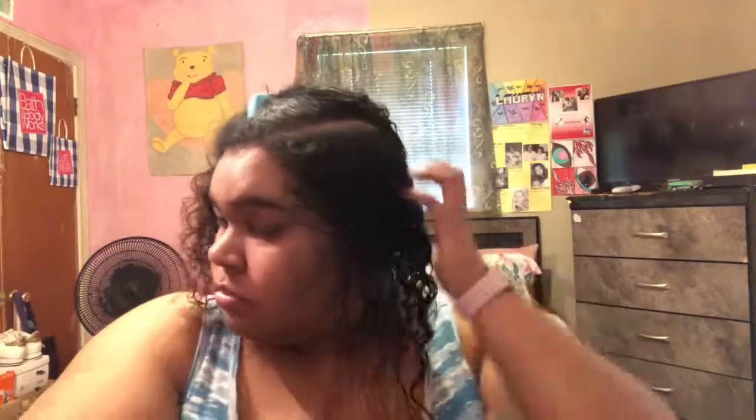For this first section, I'm going to spritz it with water and then quickly detangle and take this Garnier 1 minute hair mask leave-in that I showed you earlier, take about that much, and just start to spread it thoroughly throughout my hair. Since this is a protective style, I like to focus a lot of product on my ends as well so they can stay moisturized. Then I go in with my paddle brush one more time and distribute that product, and then go in with the OGX conditioner and apply that to my hair.